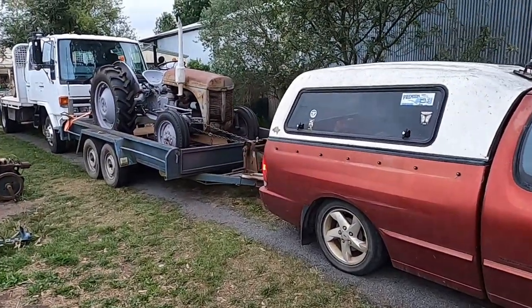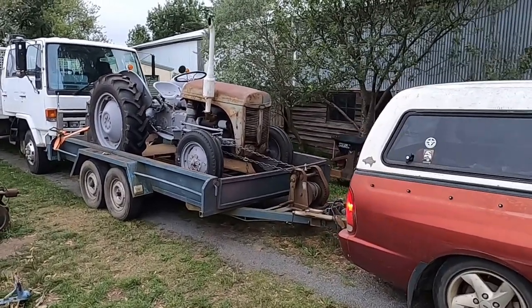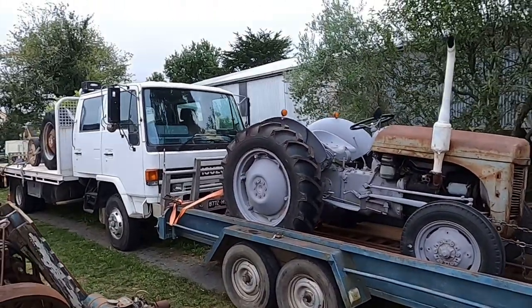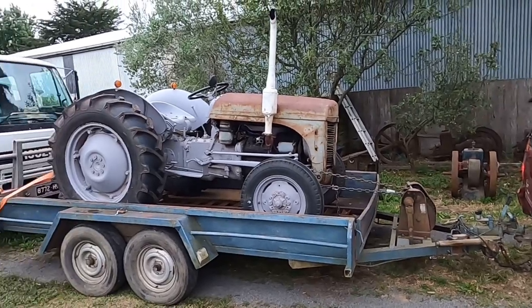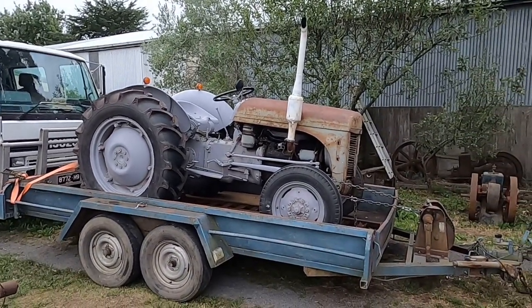This one's called the Fergie Fire Up. It's run by the Ballan Vintage Machinery Club. It's a Fergie event. So we're loaded up, I'm taking two Fergies, got ours on the truck. Got my dad helping me today, he's going to tow one of my Fergies there. It's going to be a good show, should be great.